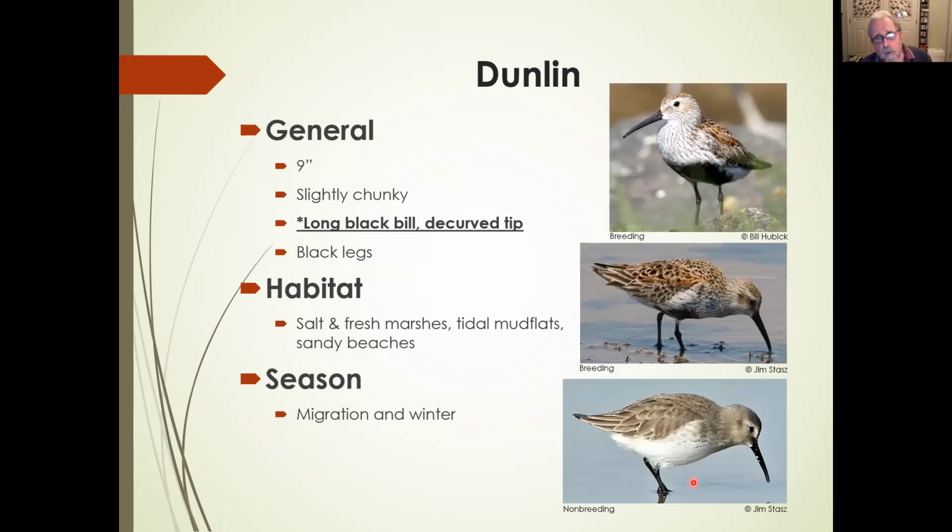Dunlin, when they're in breeding plumage, are dramatic the way they stand out with their black bellies. They have a long black bill, slightly decurved towards the tip. If you look at breeding plumage, if I remember correctly, there are 5 different races of Dunlin that look slightly different from each other. Not as much black on this one here, but again, look at the structure of the bill and the shape of the body, chunky, and that long black bill decurved.